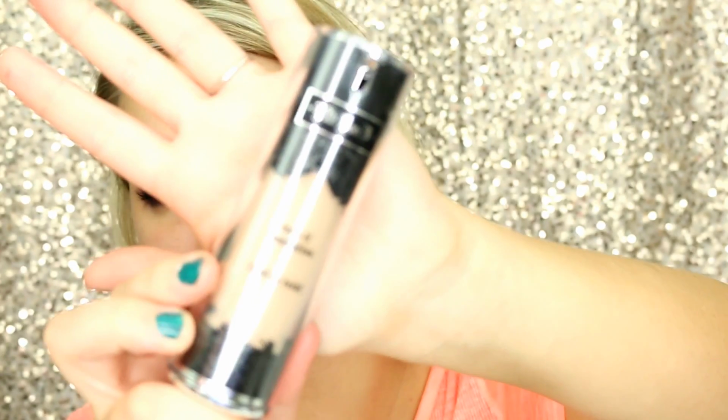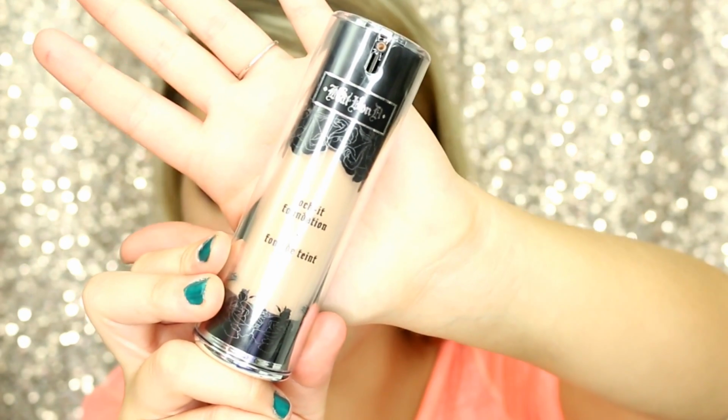So you do get 1 fluid ounce. Here's what the packaging looks like. So this is $35 at Sephora. I really like how this color range works because they have light, medium, and deep shades, but within all of that range they also have different undertones. For instance, they have a light cool, a light warm, a light neutral, a medium cool, medium neutral, and so on.